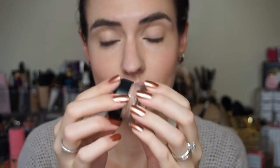And then I'll wrap up all my thoughts at the end. First, let's start with the more wearable daytime look. Of course, I'm using my MAC Painterly Paint Pot to prime my eyelids. It's my all-time favorite eye base, and I pretty much use it for every eye look.